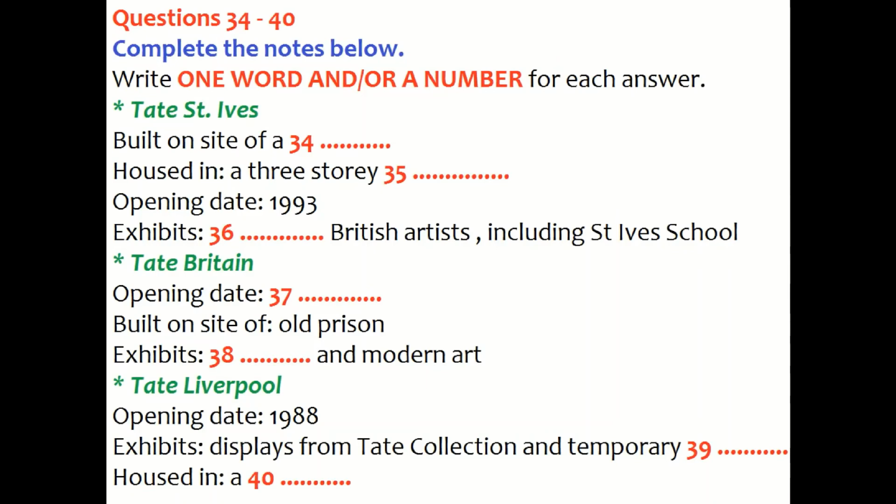Now, the second gallery I'd like to talk about is Tate St. Ives, which is in Cornwall. It was built on the site of a gasworks, and it overlooks Porthmeor Beach. Tate St. Ives is housed in a 3-story building that was designed by the architects Evans and Shalliff. It was established in 1993, 7 years before Tate Modern was opened, and the gallery exhibits the works of modern British artists, including members of the St. Ives School, a group of artists living and working in the area from the 30s onwards.